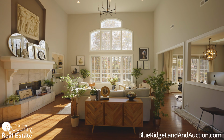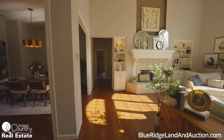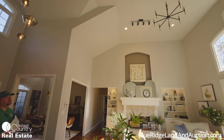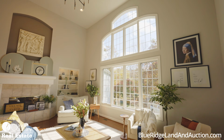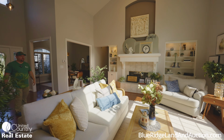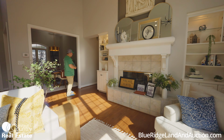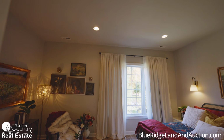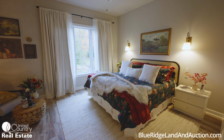All right, so we're on the main level here, and the main level has a little over 2,500 square feet. And then you can actually see the blueprints. One of the owners of the property actually drew the blueprints out, and then they had this property built. You've got the vaulted ceilings in the great room here, a fireplace, and the master bedroom here. And of course you can tell we've got tall ceilings and recessed lighting. These are new floors that they just put down.